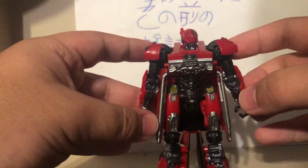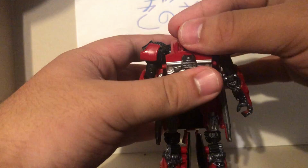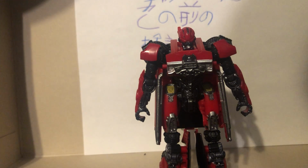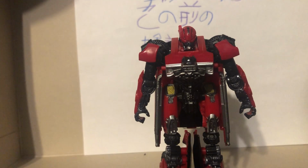And let me just be real with you. This robot mode kind of sucks for her. It doesn't look good. And I don't know why. The figure doesn't suck. No, it's just this robot mode kind of doesn't do her justice a little bit. But as it is, it doesn't look that bad, actually.